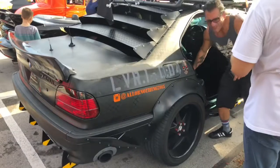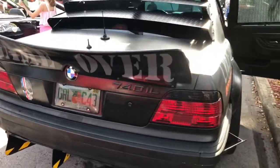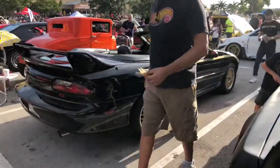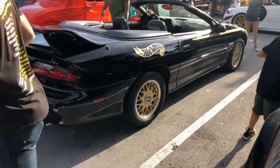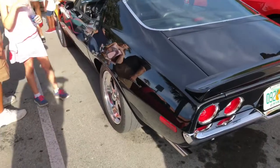So it's All or Nothing 2015 at Instagram. There you can see on there, Game Over on the back. So like I said, it's pretty wicked. Got a nice 4th Gen Z28 here, an aftermarket spoiler. You know I love my 4th gens. BMW 7 Series. And this is a 2nd generation Camaro.